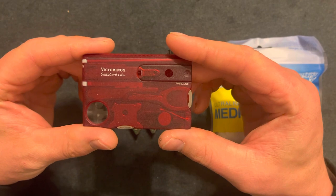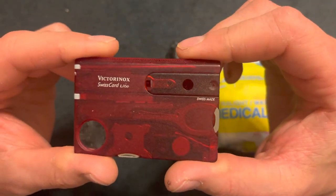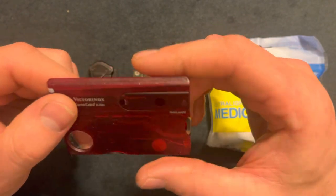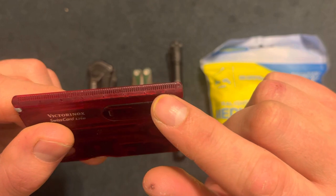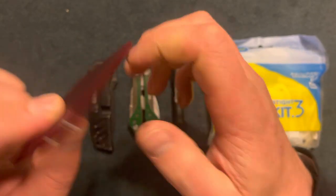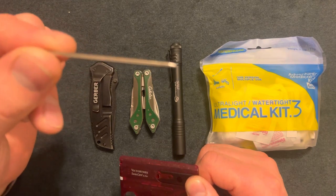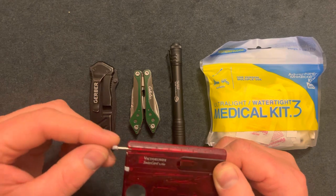So here's a Victorinox Swiss card light. I did not even know she had this until she just told me about it. It was placed in her wallet, but I thought it was very interesting and cool. So on this side, it has a ruler. I don't know if that's accurate or not. Oh, so here's in inches, and on the other side is centimeters. Here it has a ballpoint pen. Pretty small. I actually like it. And you see, I need a pen.